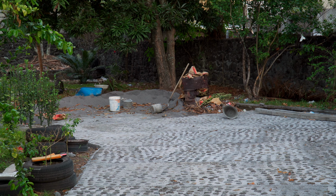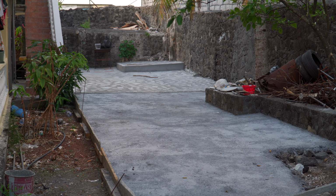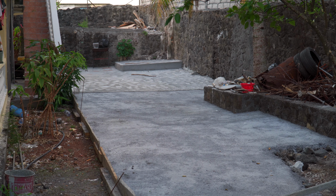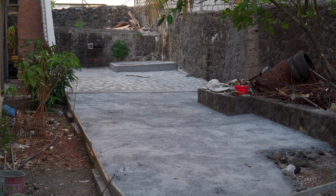This is the back patio area that I was talking about. I don't know why exactly they did this, because we spend absolutely no time at the back of the house, but all good and well, because it all used to be really muddy here. So also quite a nice little upgrade.